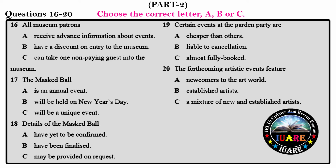Again, we are dependent on good weather in order for the barbecue to take place. Alternatively, a sit-down meal will be provided in the Cowl Room. Everything from the entertainment to the food is included in the ticket price, so there are no hidden extras.